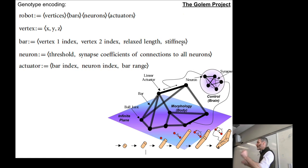Absolutely. What you just described is stiffness, right? How much the link resists extension and compression. Relaxed length, as the name implies, that's the length at which the link likes to be. It doesn't like to be longer than this. It doesn't like to be shorter than this. Where have we heard this before?